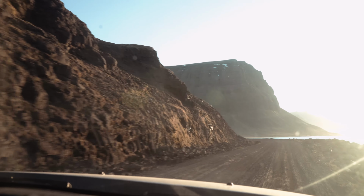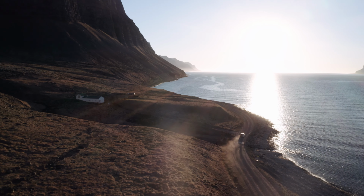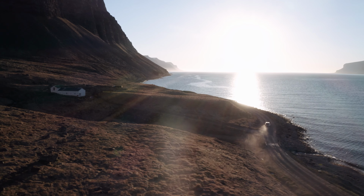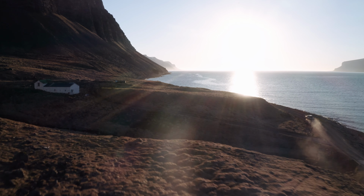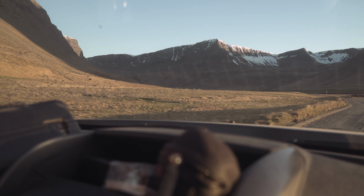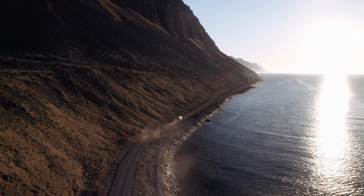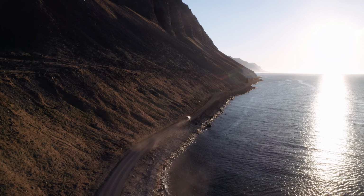After that, we will head down to Brautarholt, which is the museum of Samuel Jónsson. Samuel Jónsson was also an inhabitant of Arnarfjörður, and he wanted to recreate the Vatican in Rome out of cement. So there's a very interesting art museum there dedicated to him.